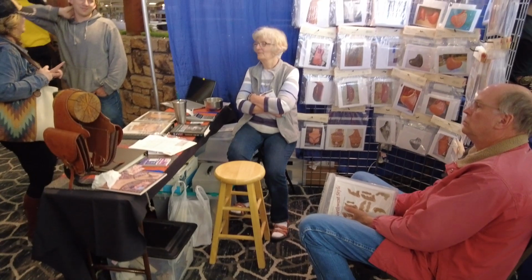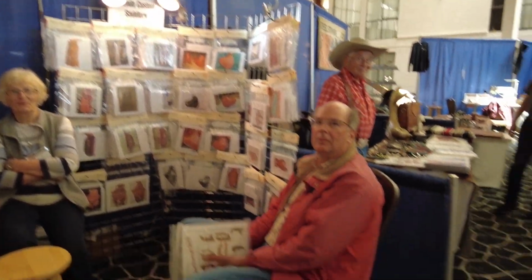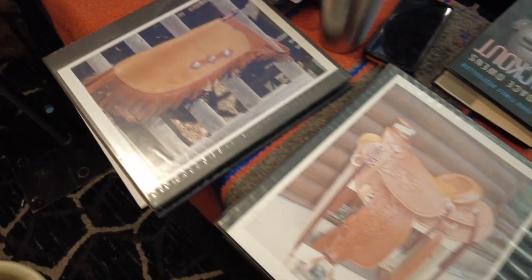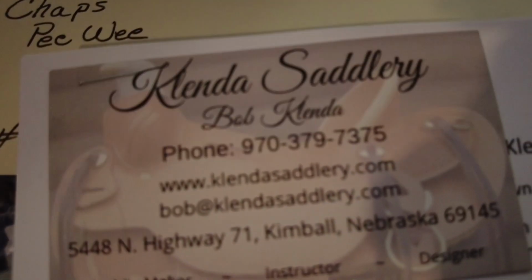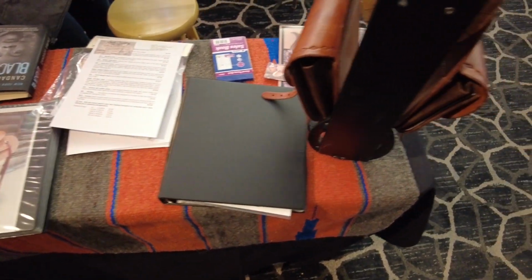All right, this is Bob Klenda's booth. Bob makes, sorry, I hate to surprise everybody, but Bob makes amazing patterns for saddlebags and knife sheaths and chaps and things like that. There's Bob's contact information right there. We have a sticker. You might want to check it out because honestly, his work is beautiful, so I'm sure his instructions are even better.